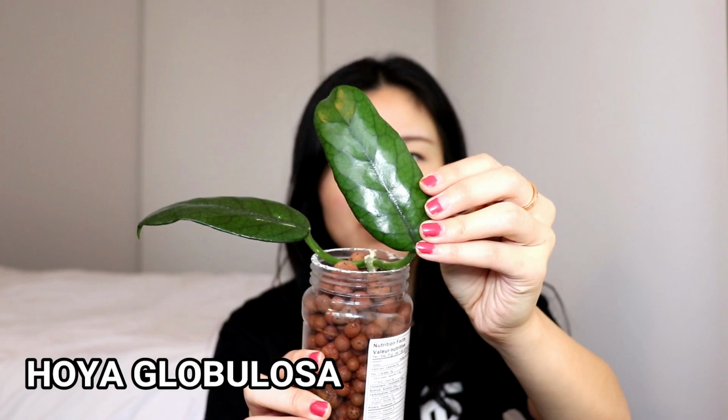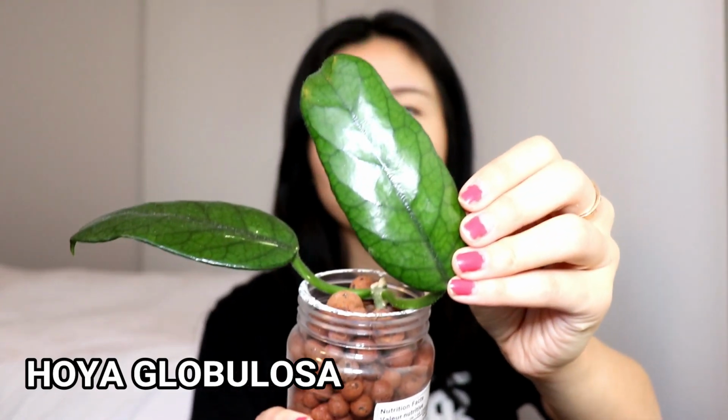Okay, so first off, I'll show you guys my Hoyas, because this one I kind of forgot about because it was in the back of my shelf for a while, but I recently saw that it's rooting really well and roots are starting to peek out on the side of the container, so I wanted to kind of highlight it for this month. This is my Hoya globulosa, which you can see is so beautiful.